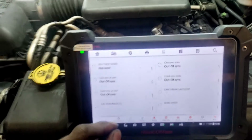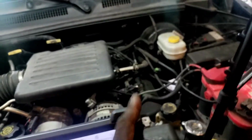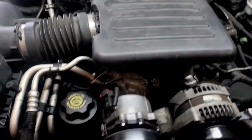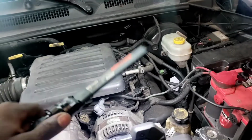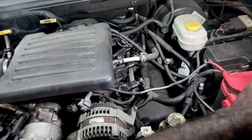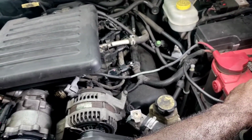So what I think we should do, really quick, go with the coil 1 and 7. Since I think 1 should be here on this bank. This is the closest one. We're going to go to this one. We're going to do a simple test. See if it has a ground signal, if it's activating, and go from there.